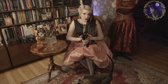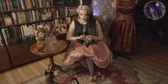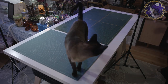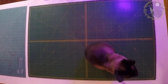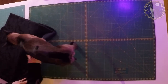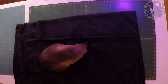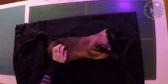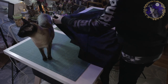As soon as I saw the Charm Patterns published, this Betty dress pattern, I was thrilled. I had to have several of these dresses. So this is how I cut my fabric on my cutting table with Dottie's assistance. She always likes to supervise.